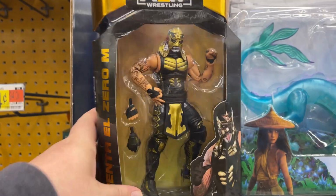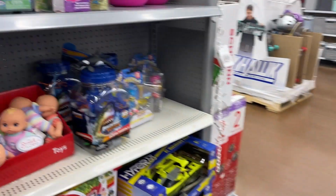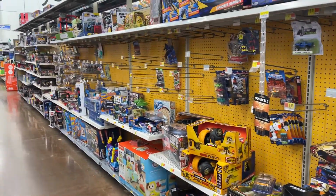Lucha Brothers, Penta. That's a cool looking figure. All right, that's gonna do it for this Walmart. Ninja Turtle movie figures. Been seeing some restocks, so pretty cool to see some Shredder, Splinter back at Walmart. Collector's area, quite a few things, so definitely be checking out those collector's areas, see what you can find at your Walmart. Pretty cool.